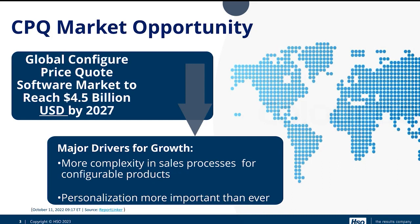We then have personalization. So this is more on the consumer side, like we all are. Whereas before, companies could just have a handful of pre-configured products and allow the end customer to pick one of them. In today's world, it's more about, well, I want to pick a base product. I want to configure it exactly to my specifications to meet my specific requirements. And that's what these companies have to facilitate.